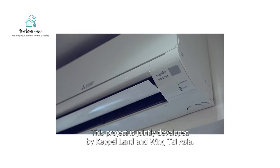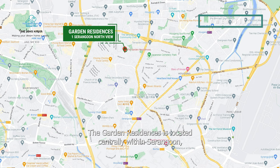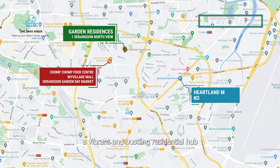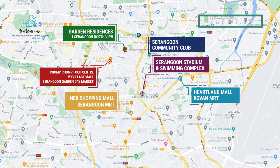This project is jointly developed by Keppel Land and Wing Thai Asia. The Garden Residences is located centrally within Serangoon, a vibrant and bustling residential hub with an abundance of major shopping centres, trendy eateries, and other amenities and attractions scattered throughout the neighbourhood.